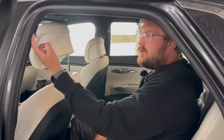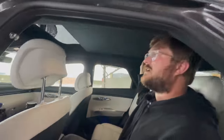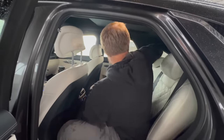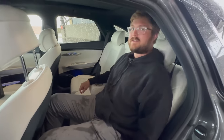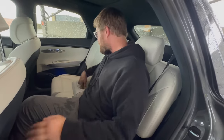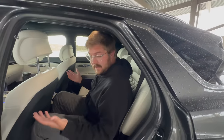Looks like there's a little coat hook or something going on right here. Really nice glass roof that comes all the way back. Alcantara headliner, very premium feeling, no question. The back seats feel nice. They're kind of sculpted. They also recline way back, so that's really great. Two cup holders here. And really a great back seat.